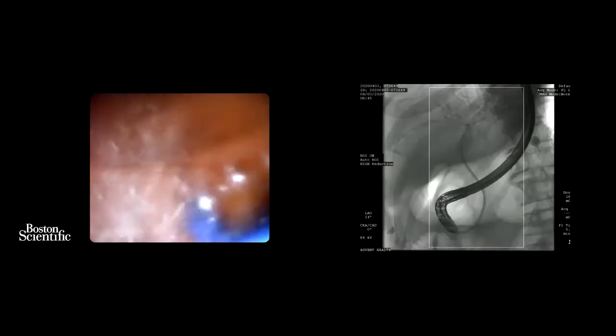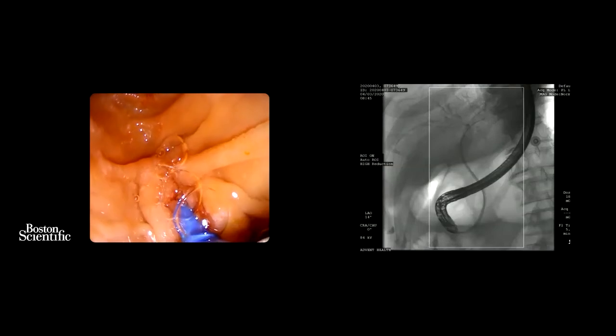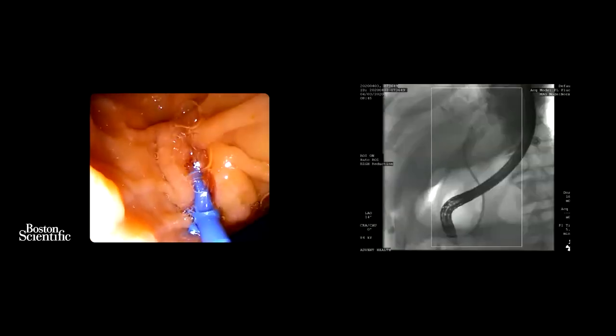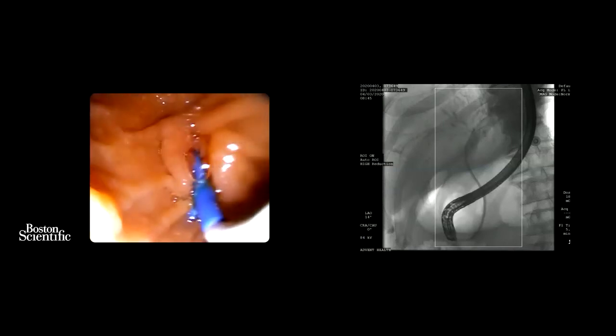And we know that this patient, when he came today for his procedure, did not have any problem and was not jaundiced. He came only for tissue diagnosis. So this stent should work. I don't think we need to perform a bilateral stenting. So let's remove the guide wire.